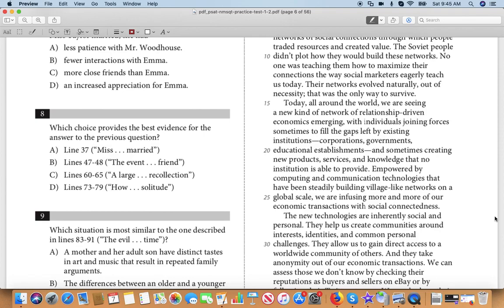And individuals joining forces sometimes to fill the gaps left by existing institutions. What's an institution? Like an organization. Right? Absolutely. Yeah, just an organization. Nothing fancy there. Let's see. With corporations, governments, and educational establishments.